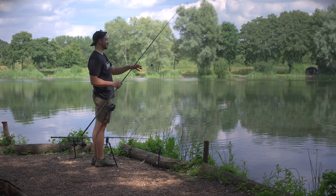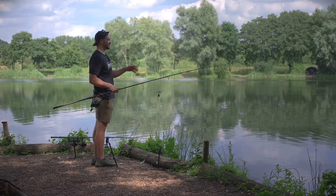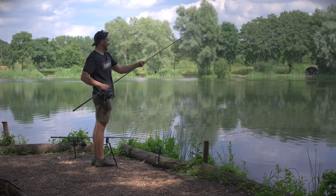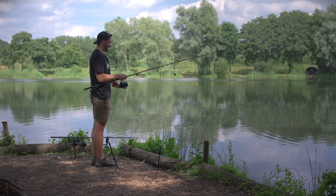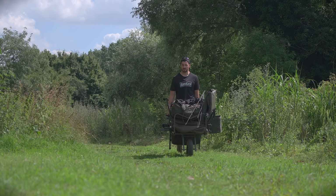I think this will be a great night swim. I think they will get here in the evening. So for the hours of light, at least, we're going to go for a move and then head back here and do the evening here. So that's the plan. Start chasing a few carp, see if we can make something happen.